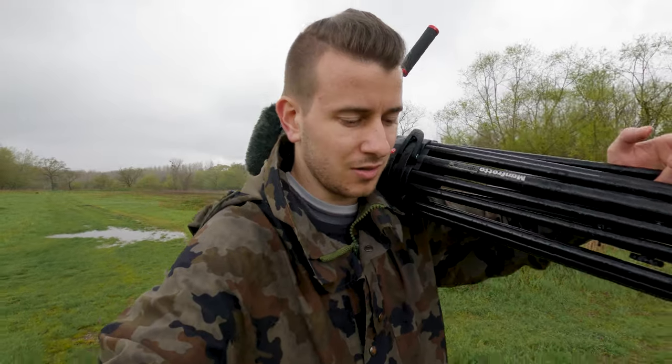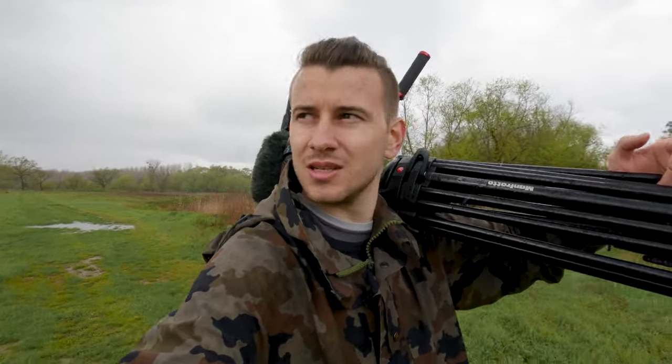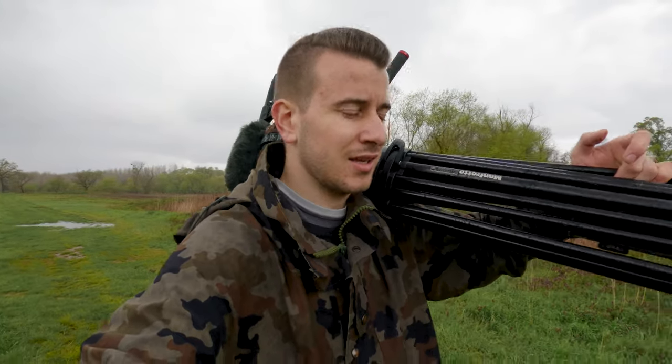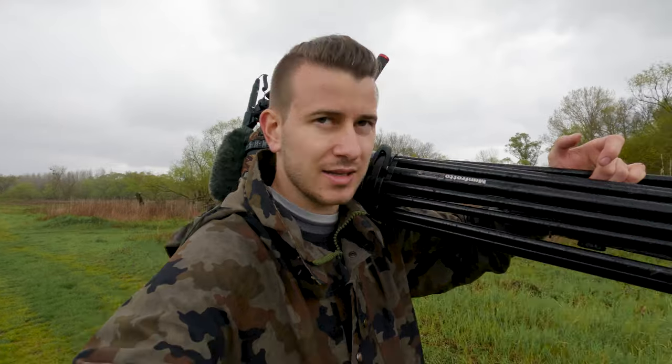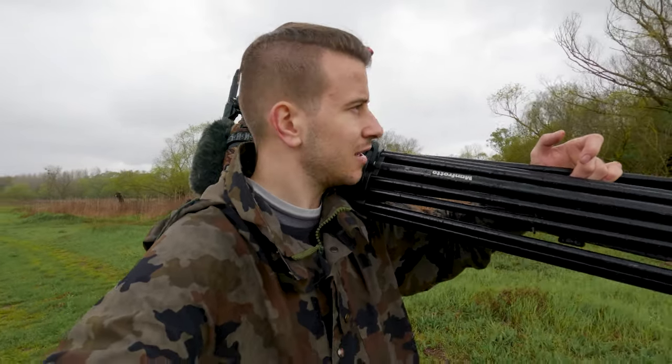The rain was on and off for a whole day, but now it started pouring much more intensely. So I am walking back to the tent and we will probably stay there until it stops raining again.